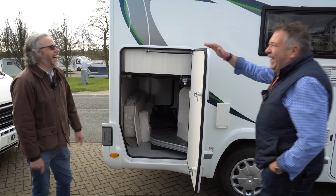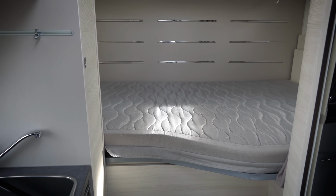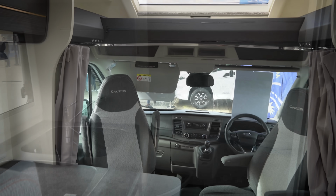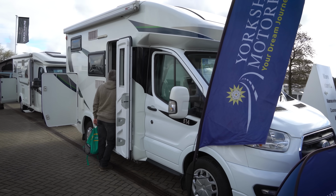You set the alarm off. And you can wind the bed up, make the garage taller. They pack a punch. Fixed transverse double rear bed. Yep. Lounge makes a single. Ford Transit again. Loads of motorhome. What a nice little van for 6 metres.